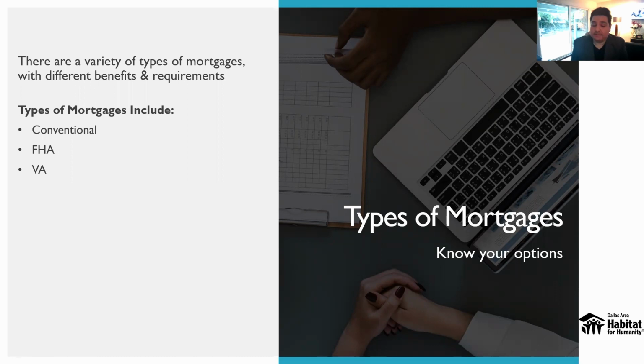VA, it's a Veterans Administration loan. That would be a loan if you've served in the military or are serving in the military. That is a loan that is reserved for you. That's a great loan, provides a lot of benefits. Some of them are no down payment, no mortgage insurance. So that's a great option for veterans or active military members.